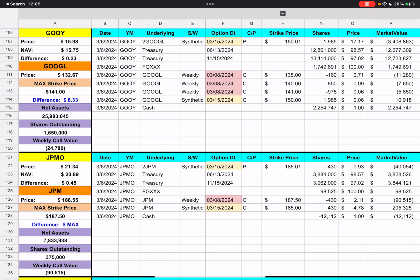Maybe we'll stay red this week, and then maybe the market will go back up next week to help out with all of these synthetic positions that will be expiring next week. Or at least we can only hope so, right?